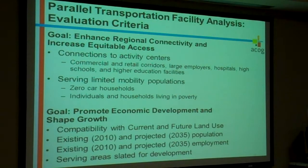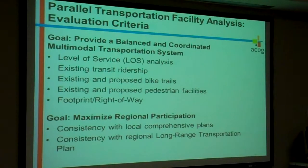When we're talking about compatibility with current and future land use, what were the land uses that are considered transit friendly and went into this analysis? So all of this information is contained in your handout, and I will not go through each one of the bullet items at this point in time, to save us a little bit of time. Again, the other 2 goals, level of service analysis, ridership, proposed bike trails, pedestrian facilities, all of these fed into the evaluation.